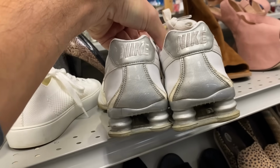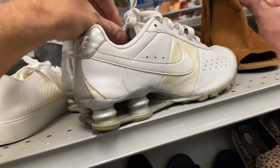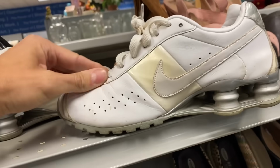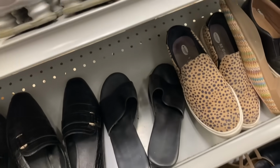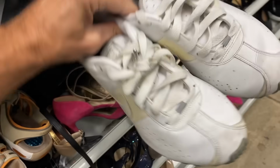It has been, I'm going to say, maybe four months since I found a pair of shoes. These, I don't remember the exact style these are called, but if you looked at the soles, boy, they were in fantastic condition. This is a women's size 8. I've looked at all of the listings for this one.